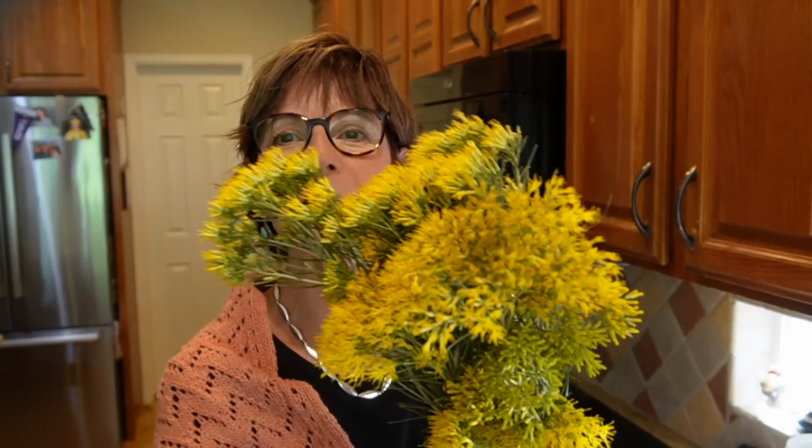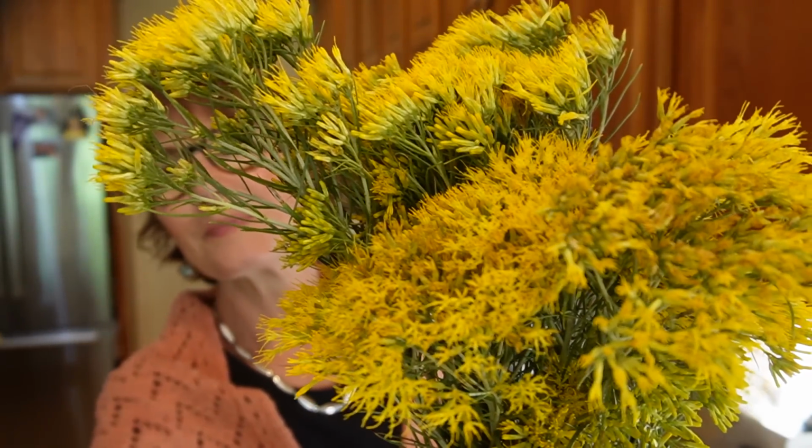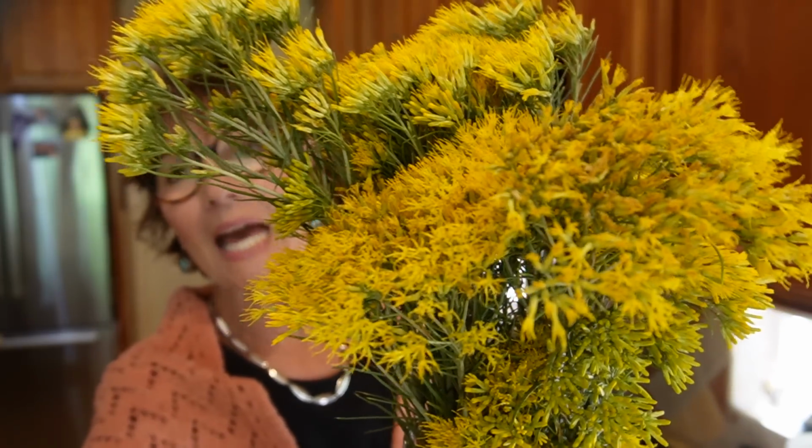And then the rabbit brush. Here's rabbit brush. Here's it fresh. I picked it this morning on my walk. It is so beautiful. You can see this color, and the smell, the fragrance is like honey. It is just the most beautiful fragrance.